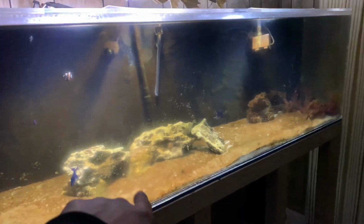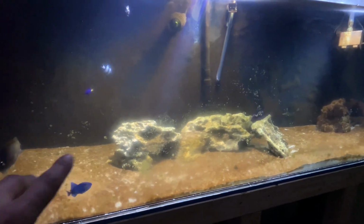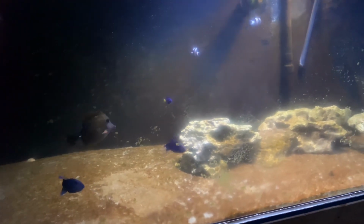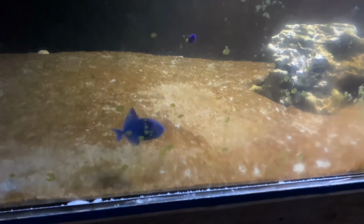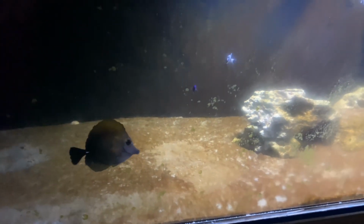Also, people complain about my rocks. Leave my rocks alone, man. I don't want the whole extra jam-packed saltwater look. I'm gonna add some more rocks here, but I want my tank to be open because when I get a shark, I want to see it. So yes, it can hide in there. It can hide back there when I get my horn shark, but I like all my fish to be out. They're not stressed. They learn to come out. They learn to greet you, everything like that.